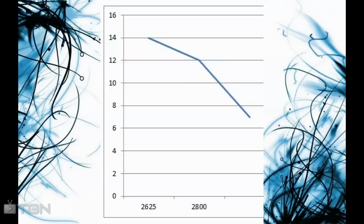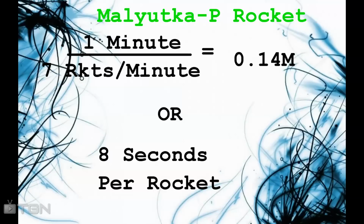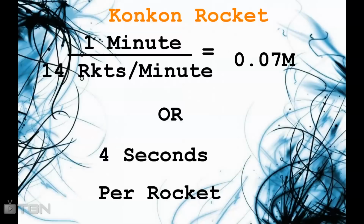This means that in order to get off an additional rocket, the high range vehicle will need 14 seconds of combat in order to get off the second rocket. The lower range vehicle will only need 7 seconds of combat to get off that second rocket.